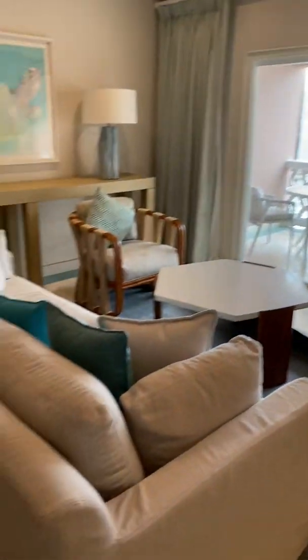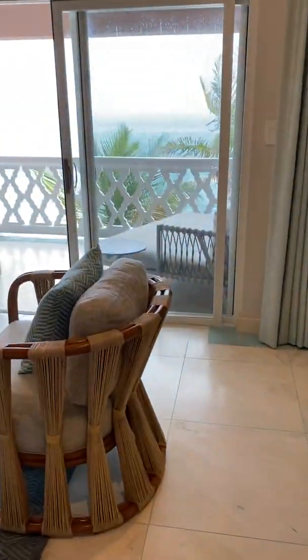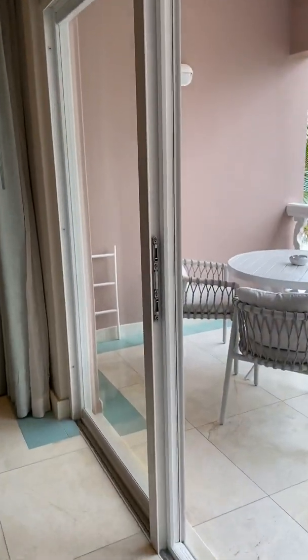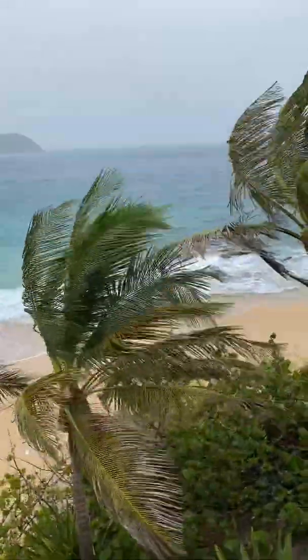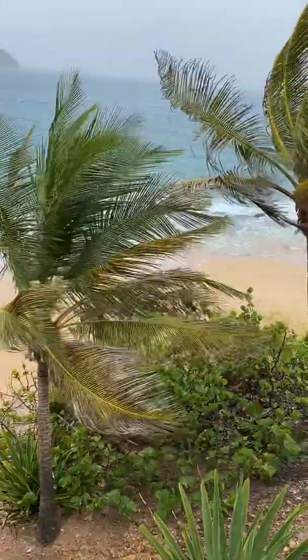Let's see. So this is your living room. Watch your step. Everything looks out towards the surf side of the ocean. Here you have a sitting area, lounge. The wind's really, really nice, and it's actually raining. Yeah.